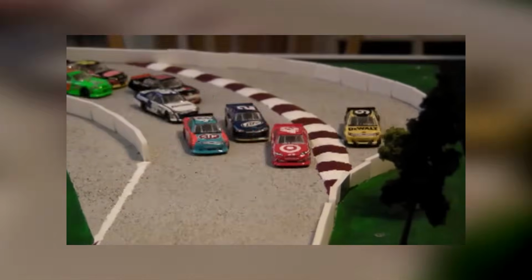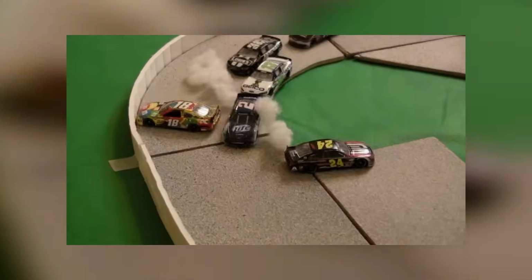I'm often asked to show my NASCAR diecast collection, which makes sense. Some of my earliest YouTube videos were created using 1/64 scale diecast cars. I wouldn't consider myself an avid diecast collector. Don't ask me the difference between molds, for example, but I would say I'm an enthusiast at the very least.